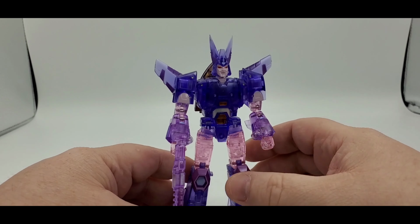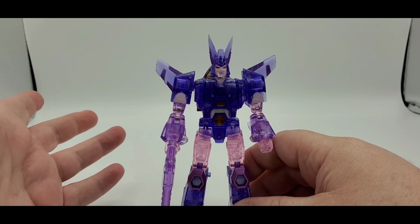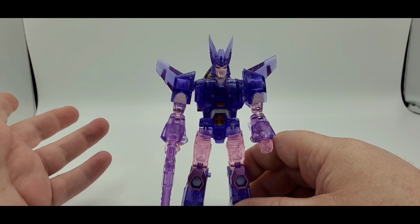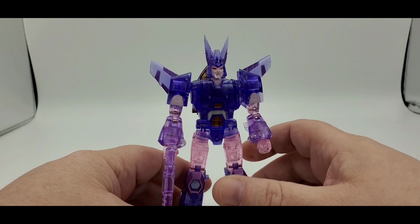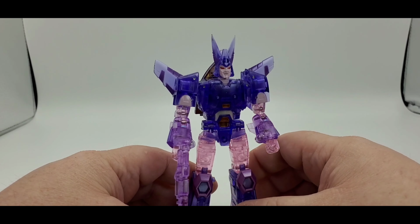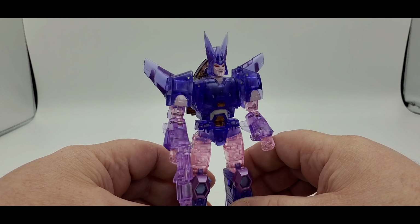Like I said, it just looks like the 86 movie where he's transforming from Bombshell or Skywarp, whichever one you want to call it. I think it was Bombshell. Was it Bombshell? I think it was. Somebody will hit me in the comments, tell me I was wrong. But yeah, just like he's changing there. So that's pretty cool when Unicron changed him.